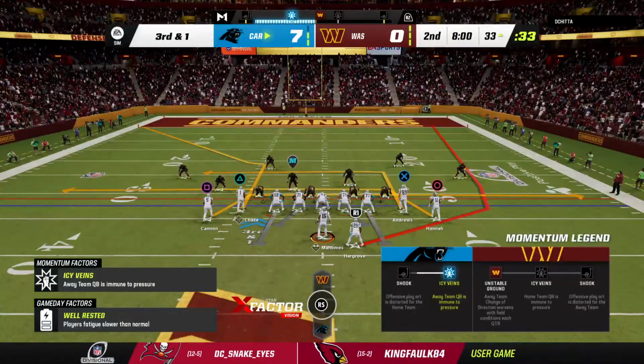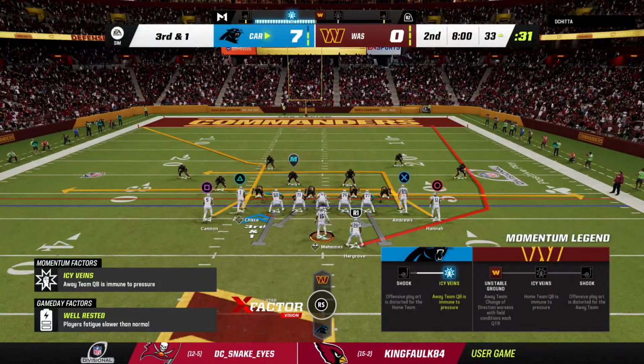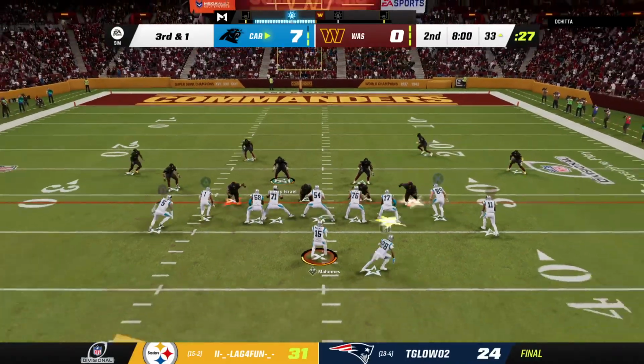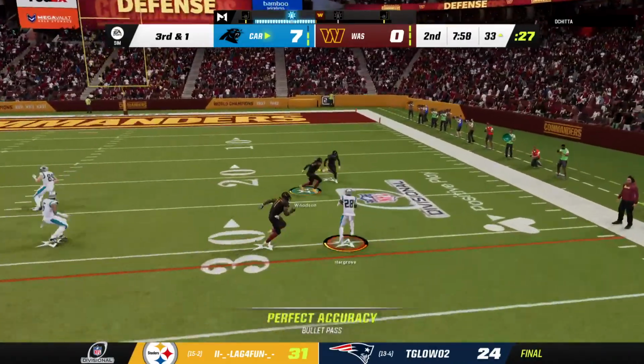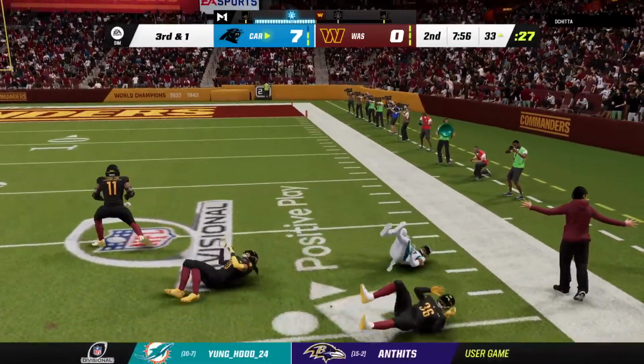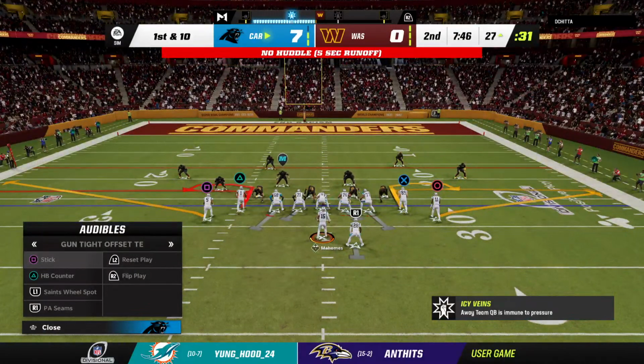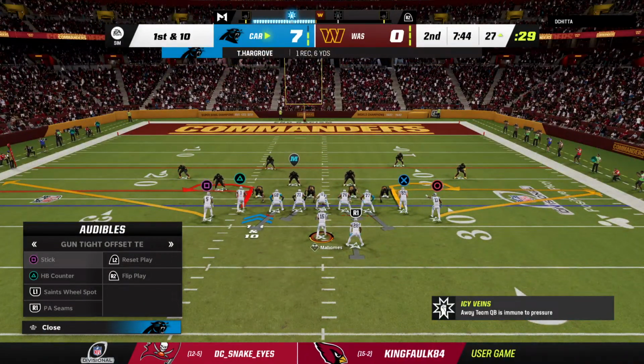So they just need 1 yard here to pick up the first down. Mahomes to throw on 3rd and 1. Looking for his running back, and he's got it. And he is going to have a Panthers first down. It's a gain of 6 that time on 3rd and 2.